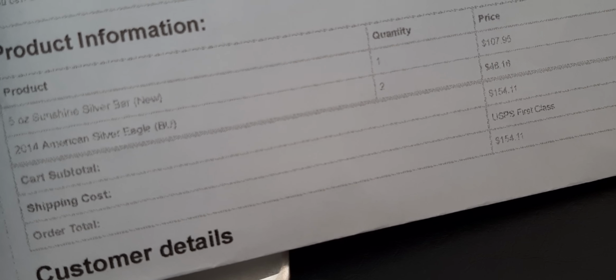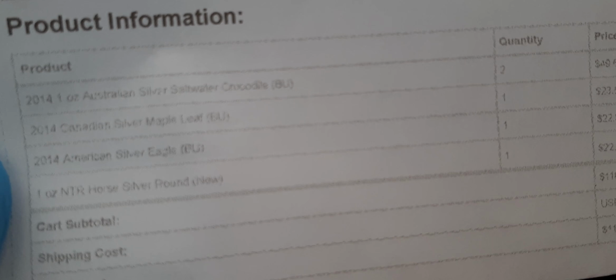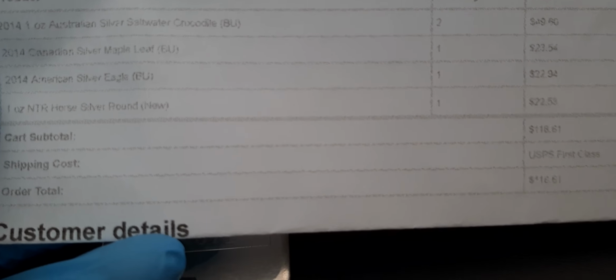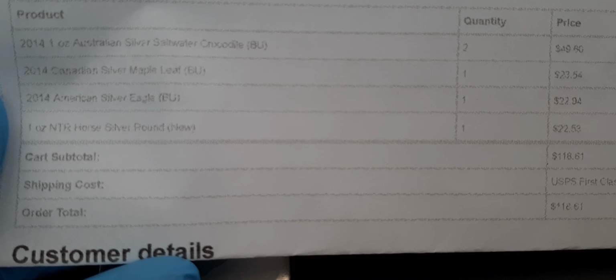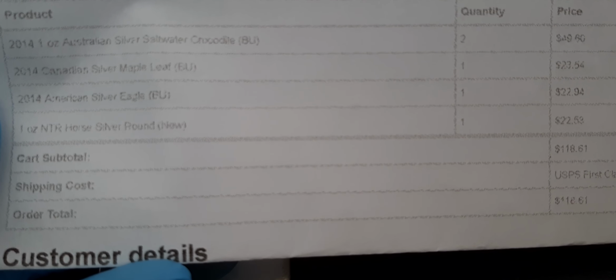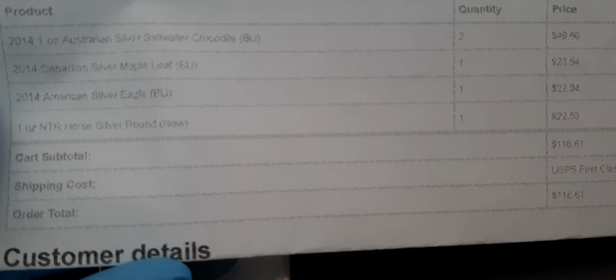7 ounces for 154. Most of us do, I placed a second order. I think spot price was about $20.15 at this point. So I got one of the crocodile saltwater coins. That was almost 25 an ounce, it looks like. So about a $5 premium.